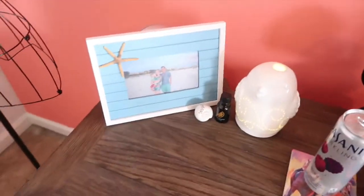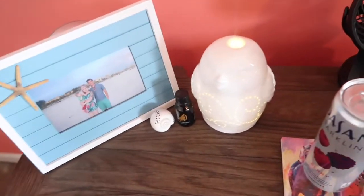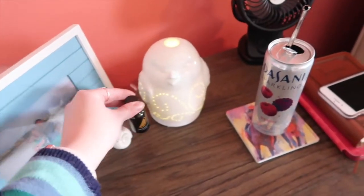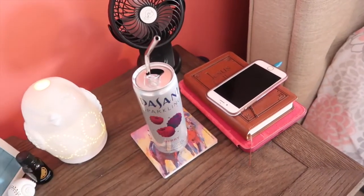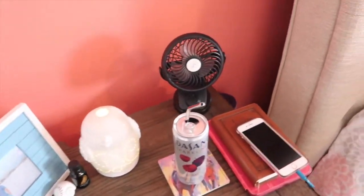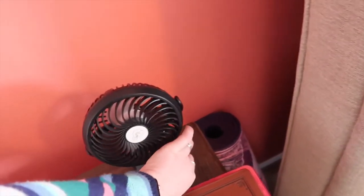So then over here is my nightstand. Have my picture from the beach and my diffuser. I'm diffusing some sweet orange essential oils. Got my water here. Got my iPad and a book, phone, and then my little fan. I love to have this on by the bed.